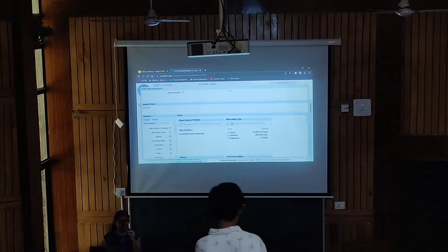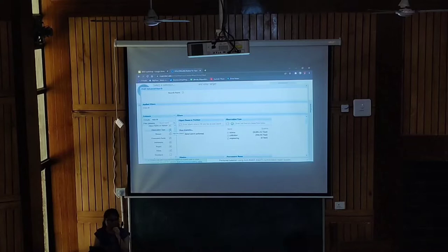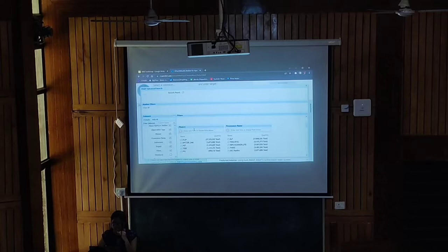Right? And then in the left hand side, you have columns, right? Make sure the mission box is ticked. Okay? And in the filter section, scroll down, you'll find a mission box. In that, type JWST and enter.